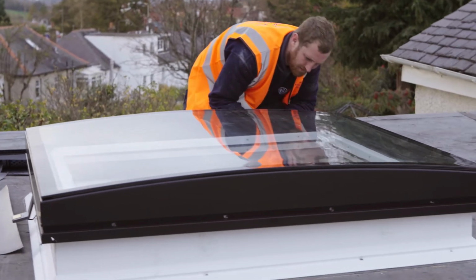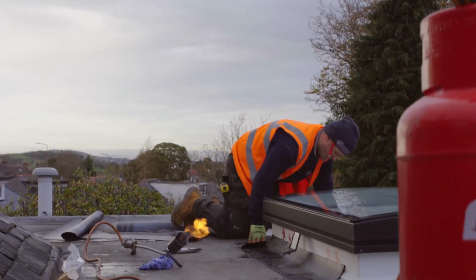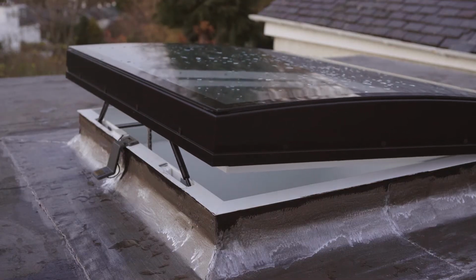And do they keep you updated with the latest products as well? Yeah, recommending different products. Anything that's new on the market, for example, this curved glass window, they were straight on the email letting us know about it, so that's really good.